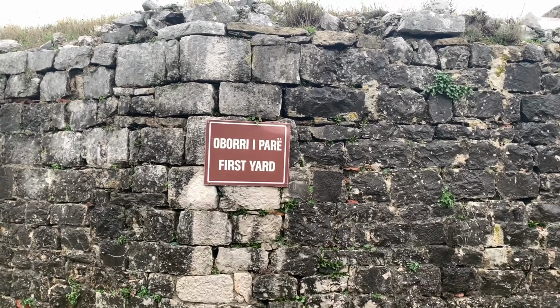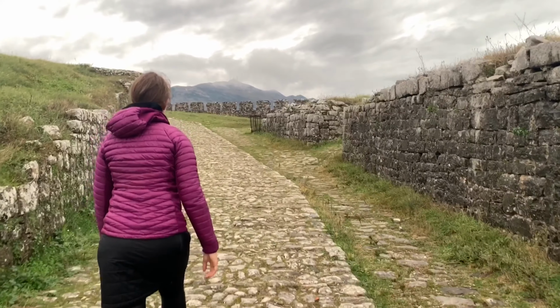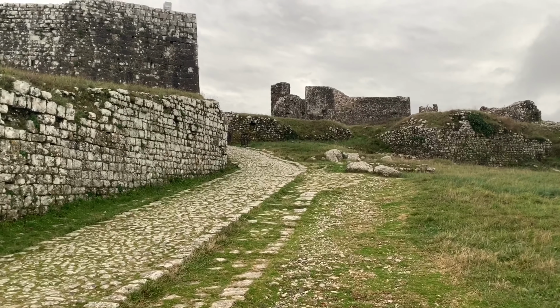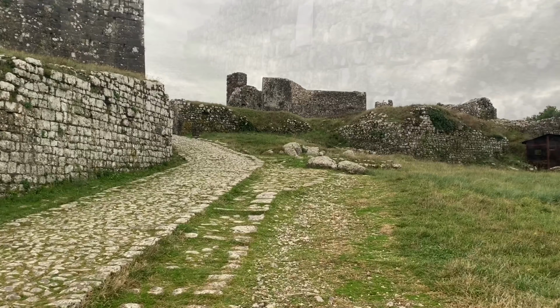The entrance into the first courtyard is conducted passing through a gallery protected by a high donjon. In the eastern part of this courtyard are preserved the ruins of the Venetian neighborhood.